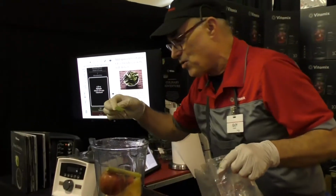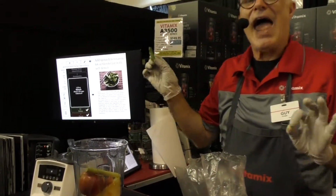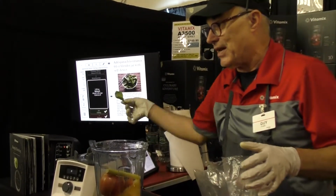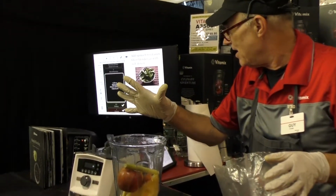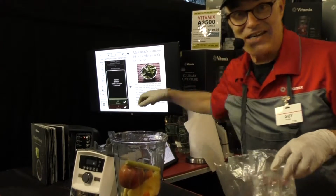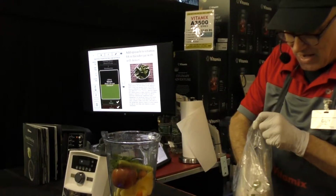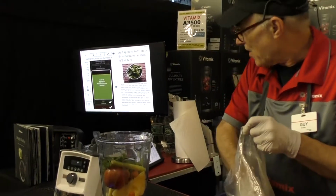And I also like to show just how sensitive the scale is. The scale is accurate up to 100th of an ounce. So you'd think I could put a little leaf of spinach in and it wouldn't even know. Watch. Did you see that little slice of green down there? So it is accurate to 100th of an ounce.